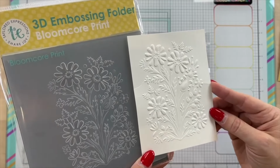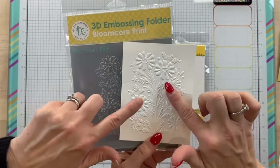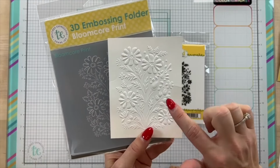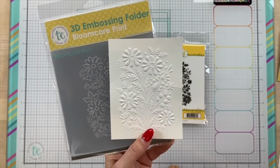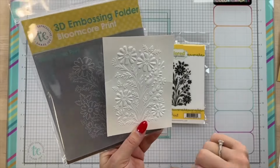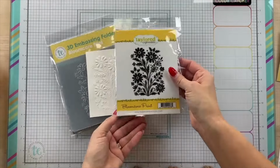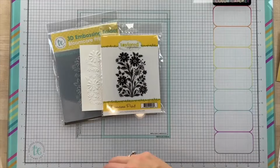So pretty. I love how unique these florals are too. I love this little piece right in here. Yes. We don't have anything like that, like a little paisley piece in there, which is just really fun. Yeah, I love that. So let's show you guys some samples using this one.